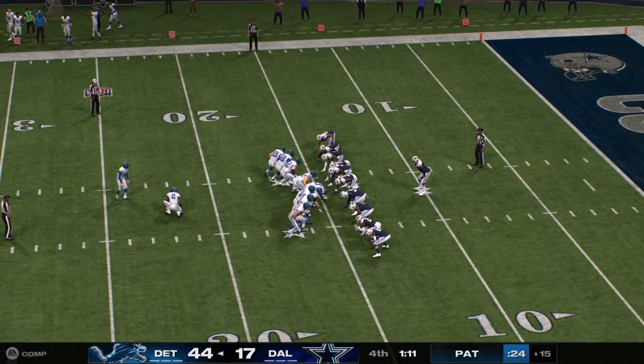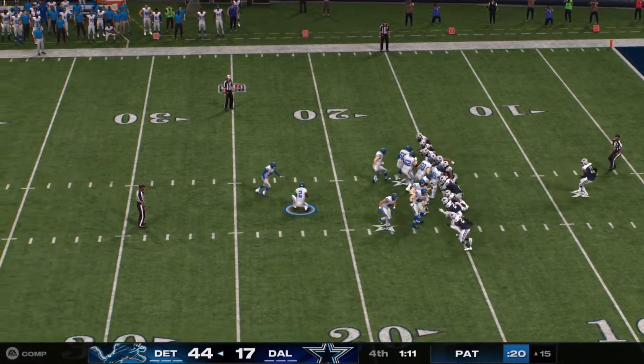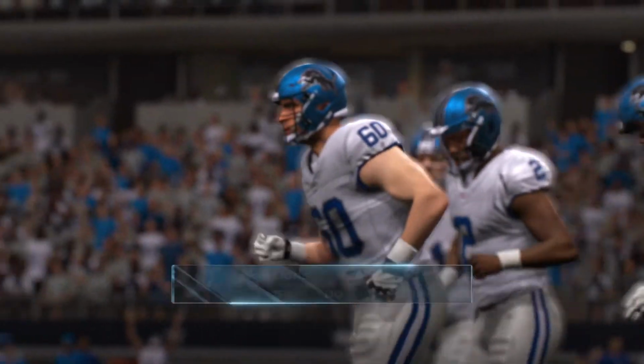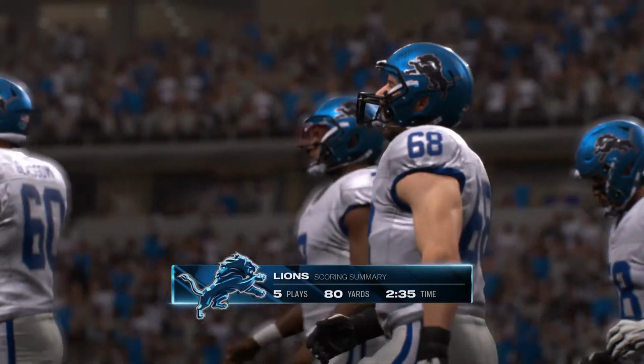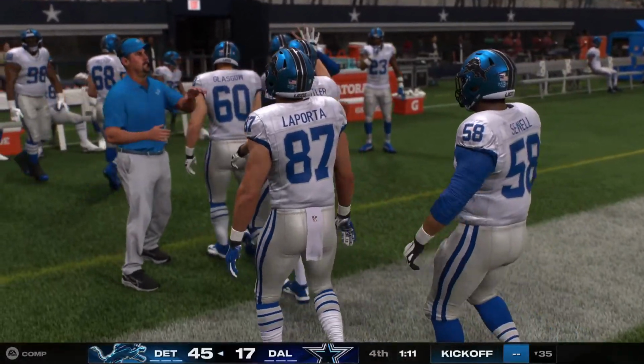Now the extra point try forthcoming. And that'll increase their lead to 28. So the drive there, 5 plays, 80 yards. It's capped off by a touchdown for the Lions.